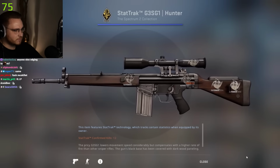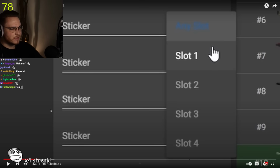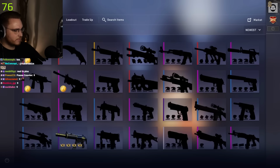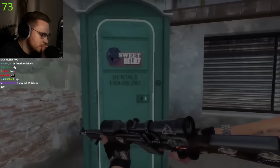It's a T-side auto sniper that actually has 5 sticker slots as opposed to the regular 4 that other skins have, except the revolver. Well, this has 5 NiP holos applied, but would still only cost you $1,500 because it's not that popular. And some people might even say that it belongs in the toilet.